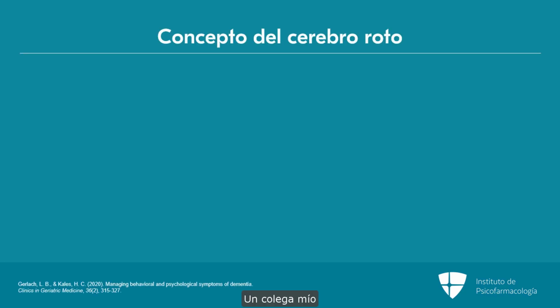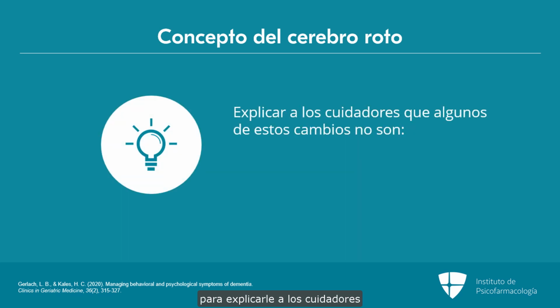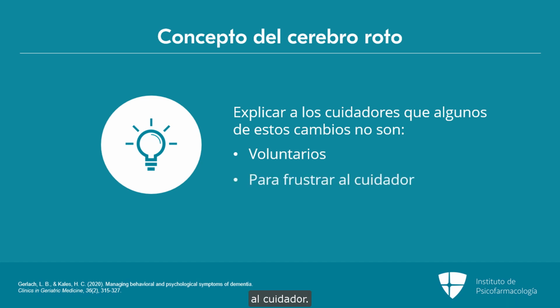So a colleague of mine talks about this concept of the broken brain, and this can be helpful sometimes in explaining to caregivers that some of these changes that they're seeing are due to the underlying dementia and are not volitional or being done to frustrate the caregiver. And that can be helpful in discussing with caregivers.